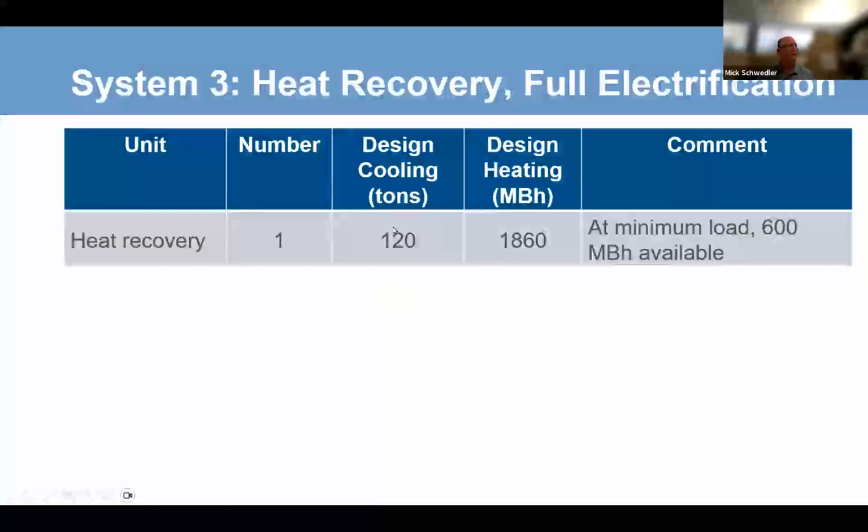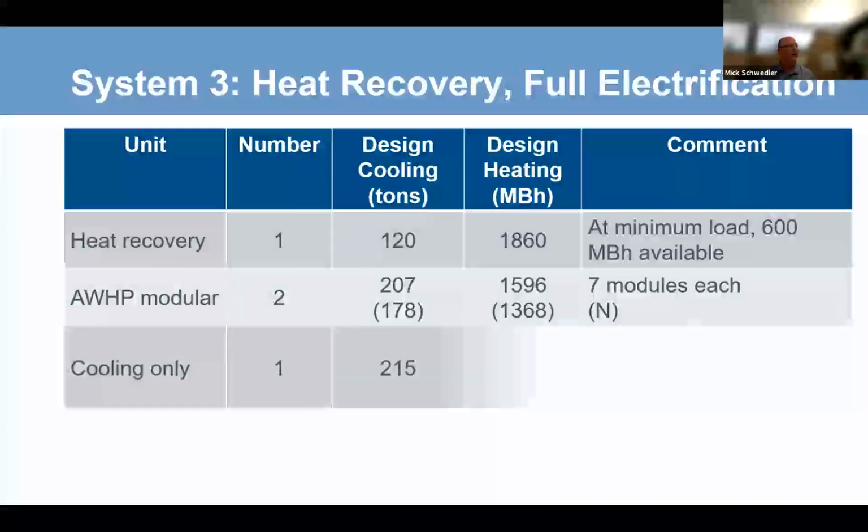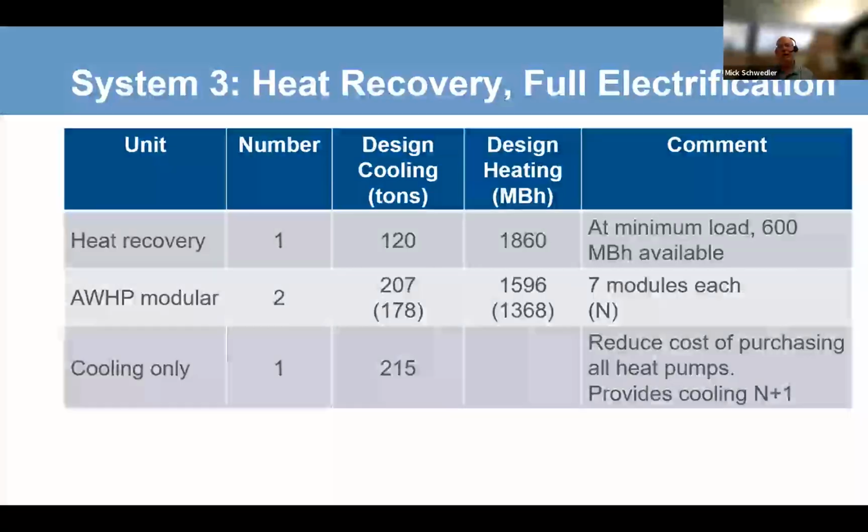So in this case, a 120-ton heat recovery unit would get us about 1860 MBH, and at the minimum cooling load, 600 MBH available. We can buy a couple modular units at a lower tonnage to get us to our full heating load, and in this case, we would have full cooling redundancy and heating redundancy as long as we have another cooling only chiller.